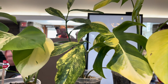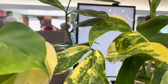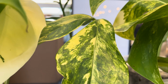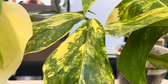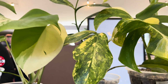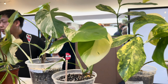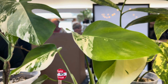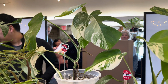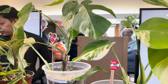Oh, this is a ZZ plant, a variegated ZZ wild form. Ooh. Now that's a variegation. Just lovely. Now one more of those Albo Monsteras for $75. Another Albo. The larger Albo is $95.